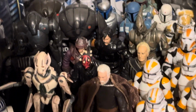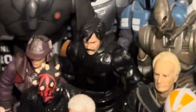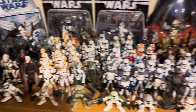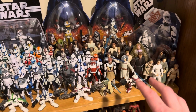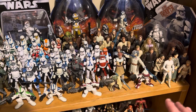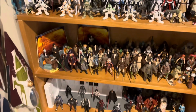Also, I took out, oh, what's his name? He's the pilot guy, I forget, but I put Biggs there instead. So yeah, not huge changes. I think the biggest change was just moving all the Jedi, like the different named Jedi, out of this display. But yeah, here's where a humongous change occurs.